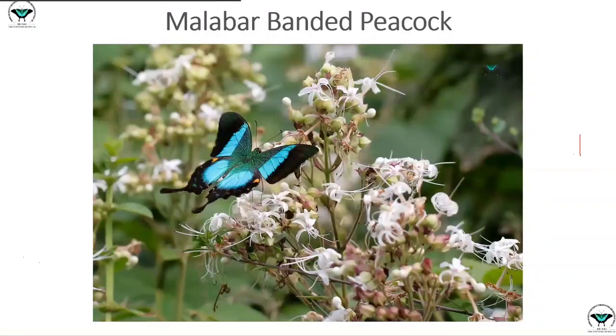And the Malabar banded peacock, rated as the third most beautiful butterfly in India by Winter With, is also the state butterfly of Kerala, and it is the logo of the butterfly park Belvai. This butterfly changes its color from metallic green to metallic blue, depending on the angle you see it from. And here it is on the Clerodendron viscosa flowers.